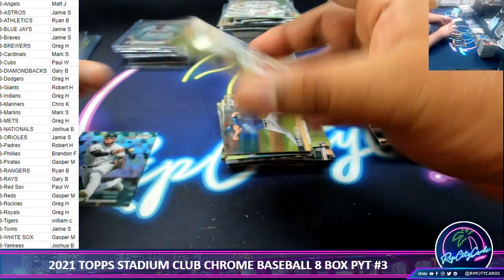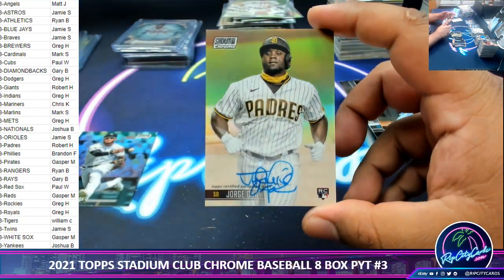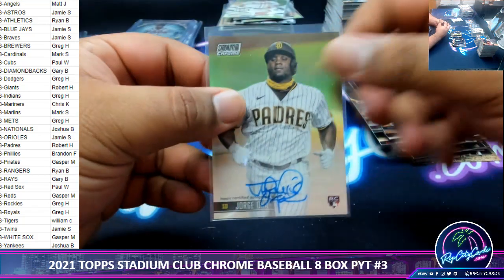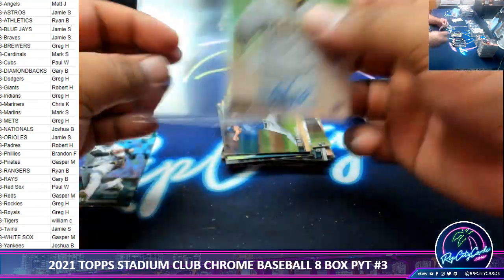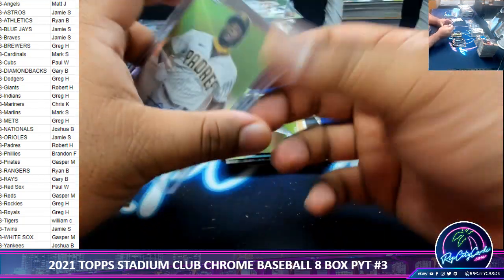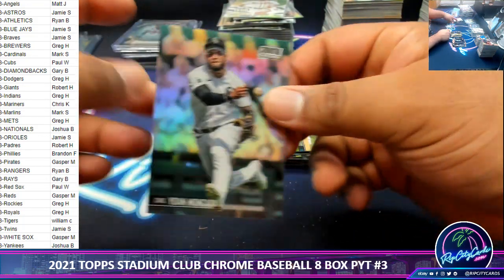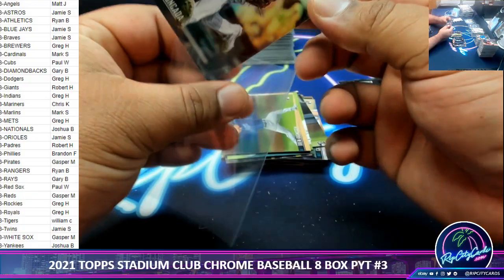All right, there's the autograph for the Padres, rookie Jorge Ohna. I think that's the only autograph for the Pirates, too. For the Padres. Excuse me. Makata refractor.